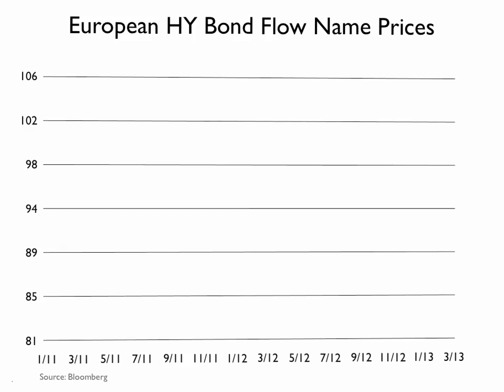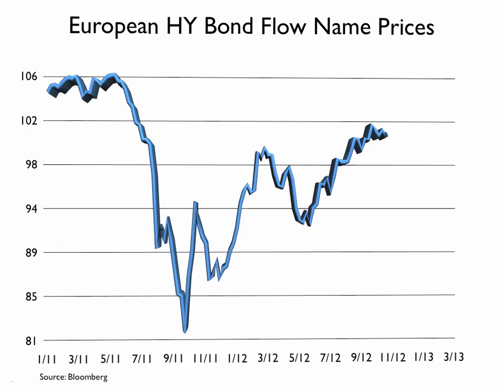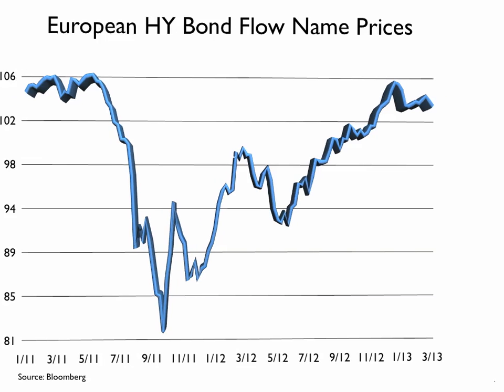This next chart details the average price of LCD's European High-Yield Flow Name Composite, a measure of the 12 most liquid high-yield issues since the beginning of the year 2010. The high-yield market finished the month down 26 bips to close at 102.57. For the first quarter 2013, the high-yield bond market is down 39 bips versus being positive for 975 bips for the first quarter in 2012.